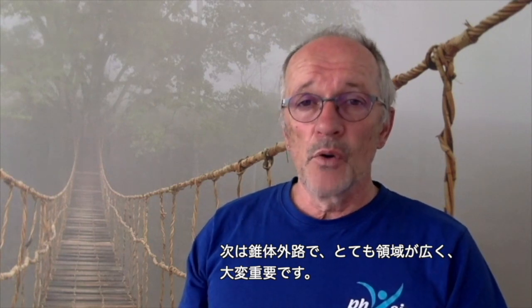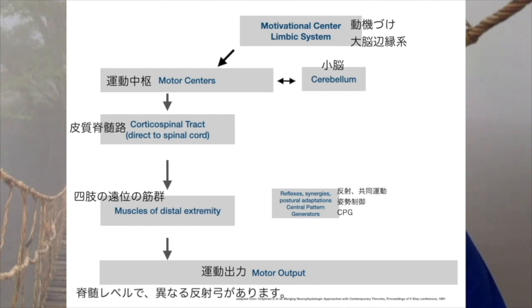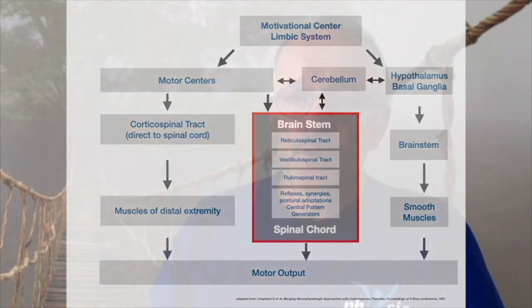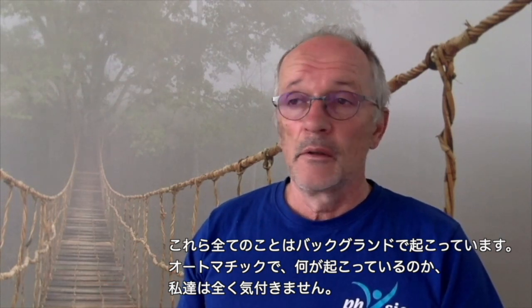The extrapyramidal system is the bigger part and the most important part. So here we have the cerebellum, which is responsible for accuracy of movements. We have the different reflex loops on a spinal cord level. We have basal ganglia, making sure that the muscles are smooth, and also the brainstem integrating all the different information, including the vestibular system, and making sure that the posture and postural control is accurate. All these things are happening in the background, very automatic, and we are not aware about what is happening, and what we have to do.